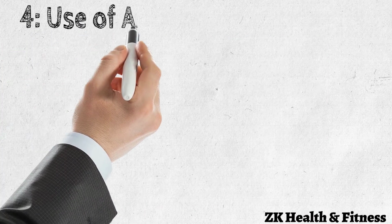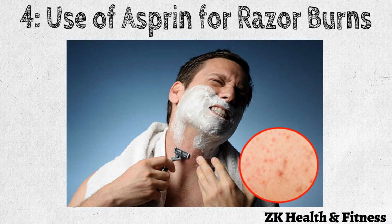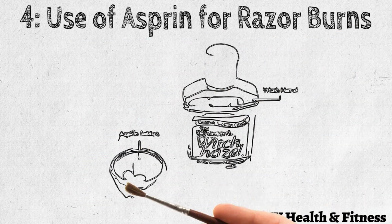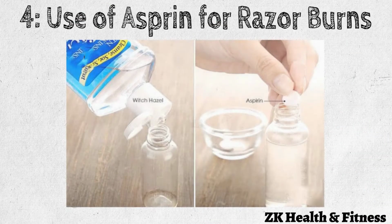Number 4. Use of aspirin for razor burns. Aspirin is effective in treating razor burns as it is a painkiller and has anti-inflammatory properties. Things you will need for this remedy: aspirin and witch hazel. Pour half cup of witch hazel into a spray bottle. Add 4 aspirin tablets to it.